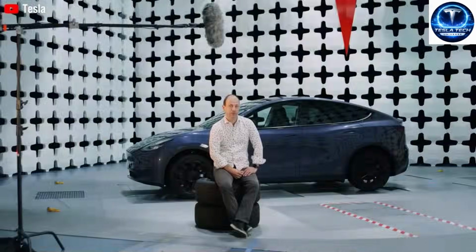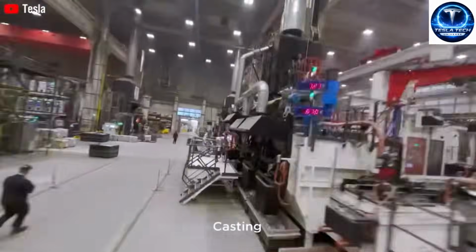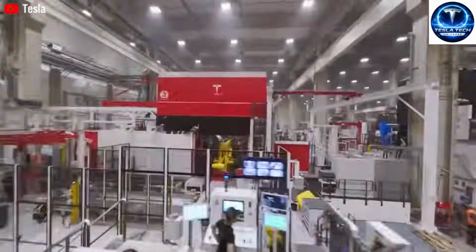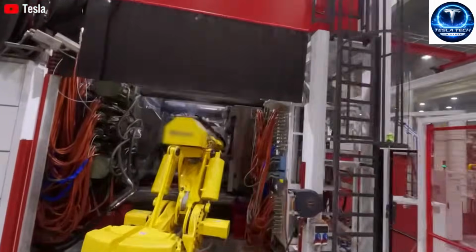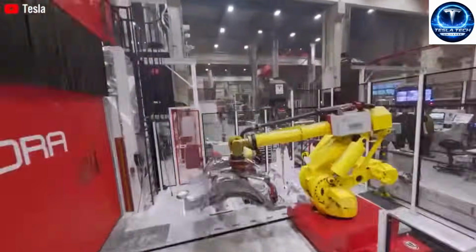The production of the Model 2 is set to commence in June, leveraging Tesla's specialized production line, which is designed to ensure a streamlined and efficient manufacturing process. This initiative aligns seamlessly with the company's overarching commitment to enhancing affordability and accessibility.